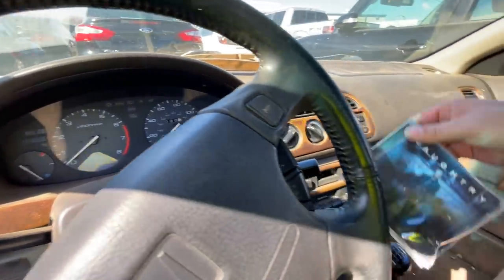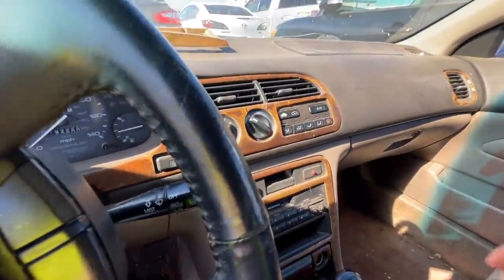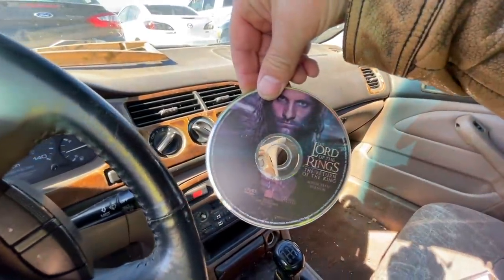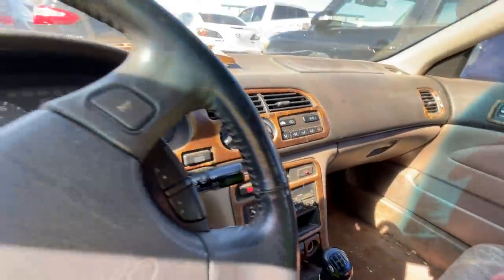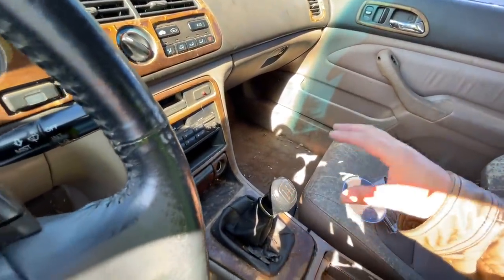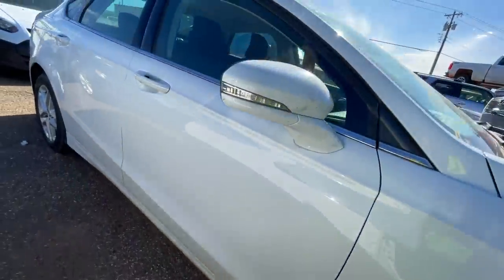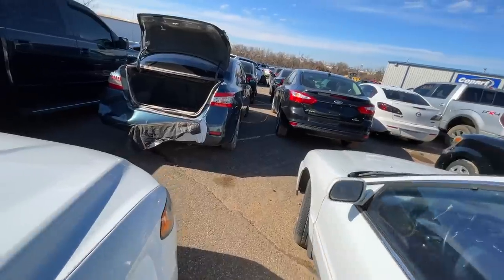Look, we got a CD in here. Daughtry. Yep. What else we got? We got a Lord of the Rings. All right. This car comes... Ew! Oh, hell no. Oh, that is nasty. That is nasty. All right. Yeah, I ain't spending much time on this one, guys. No, not at all.